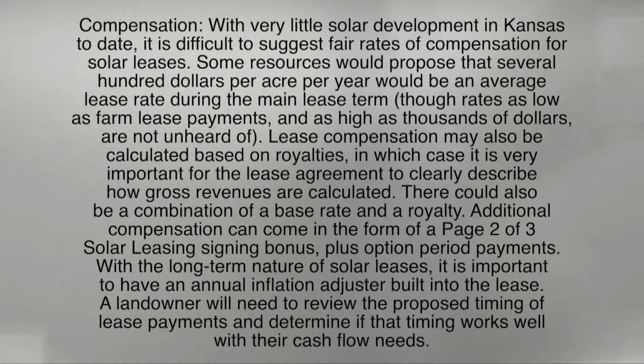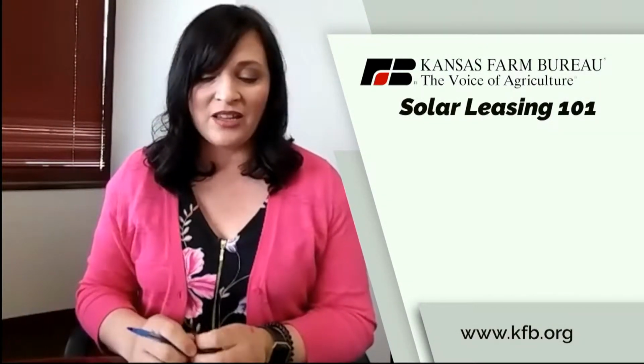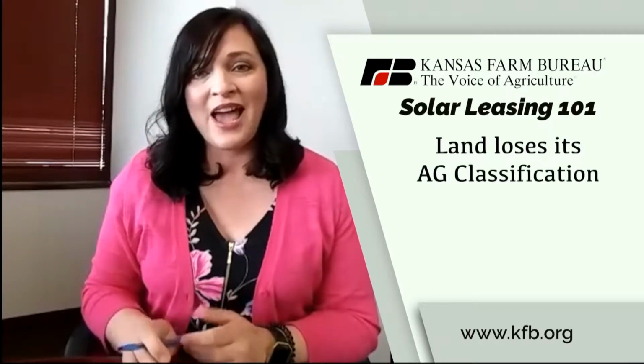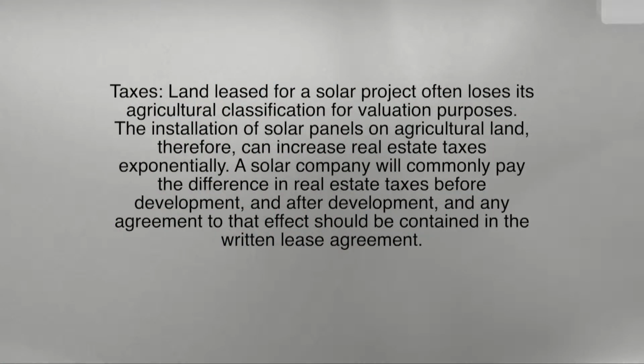One thing that you should know, once the solar arrays are placed in service, then the land loses its ag classification. One thing that you can do in the lease agreement is ask for the solar company to pay any increase in the real estate taxes, and they will often do that.